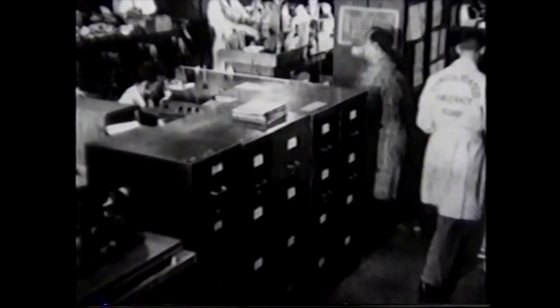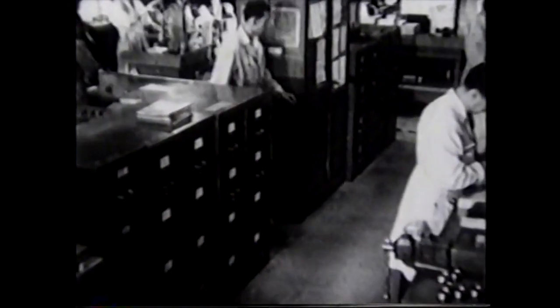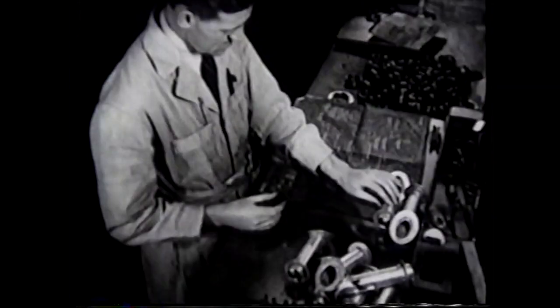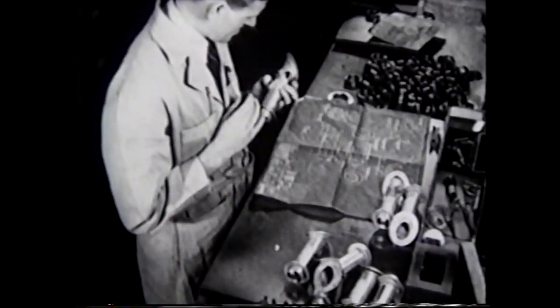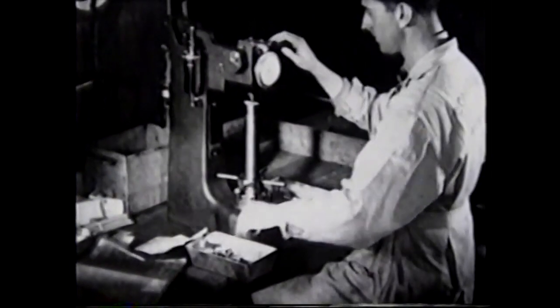Inspection plays a highly important part in the production of these record-breaking planes. The inspection department carries on the inspection of every part of the plane, from the raw materials at the very start, straight through each operation, process, and assembly, to the finished PBY as it rolls off the production line. To maintain the highest standard of workmanship, each part and assembly is checked after each manufacturing sequence. Thus, there is built into the plane an insurance for record-breaking performance.